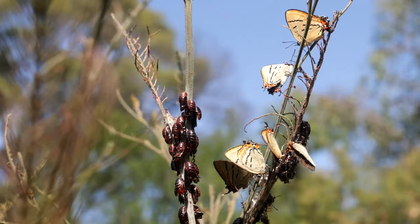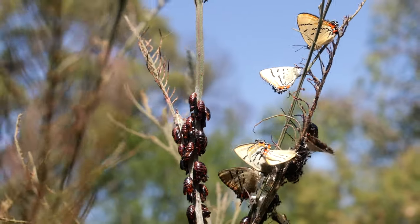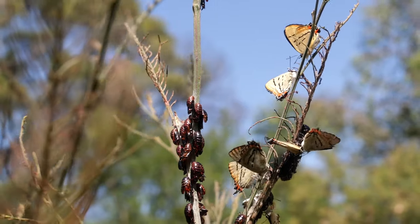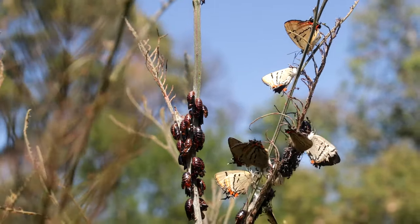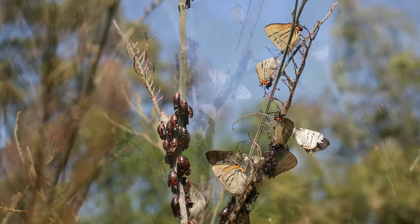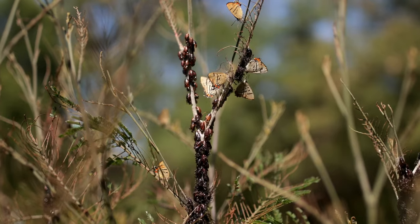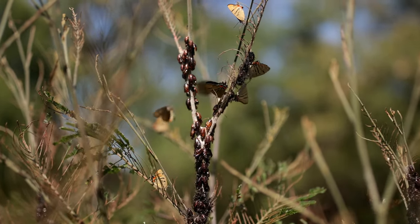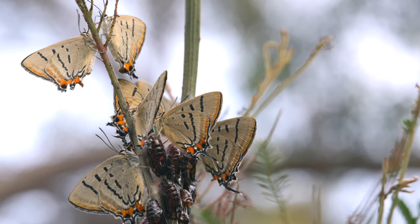There are different types of these ant-loving associations, also known as myrmecophily. Larvae that are only attended by ants sometimes, or only by a small number of ants, is called facultative myrmecophily. The relationship between southern meat ants and imperial hairstreaks falls under a different category. This is called obligate myrmecophily.